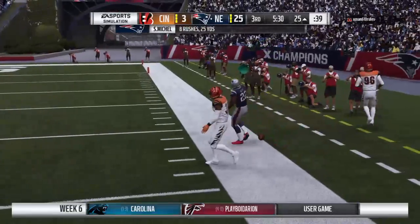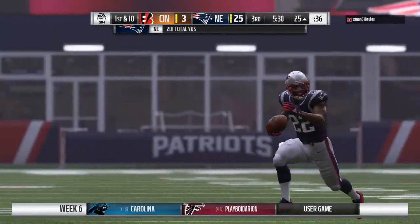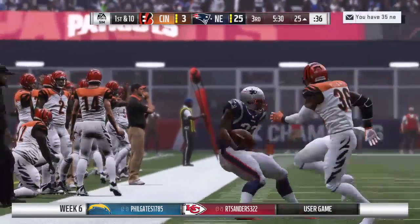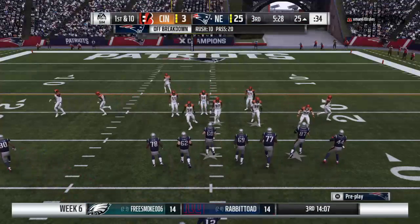And he's going to be out of bounds down to the 25. That'll be a New England first down, a gain of 12. Running lanes were at a premium in the first half, but he's able to find some room there, and he's hoping that that's a precursor of a big second half.